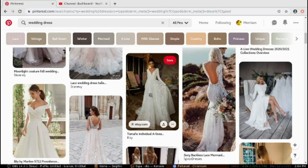Oh, this would be great for soft dramatic. We have the plunging v-neck, and we just have some longer lines, and it looks pretty luxurious, so soft dramatic.